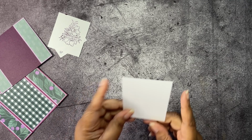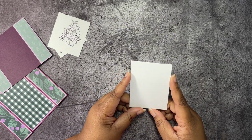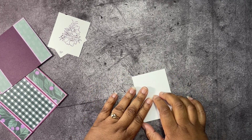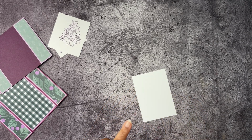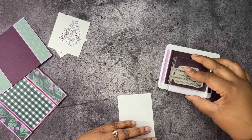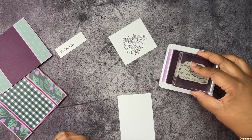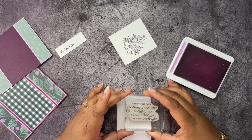And then we have another piece of basic white. This is for the inside, and this is the 3 7/8 by 2 3/4. So we're going to stamp on this. What color did I want this in? That is going to be Fresh Freesia. Okay, my mind is going all over the place because I think I was supposed to stamp this in Evening Evergreen, and I forgot. Oh well.